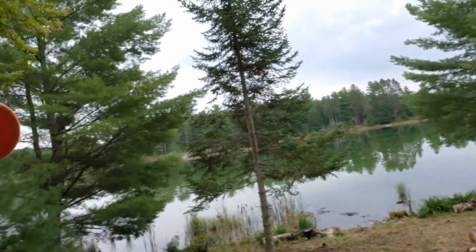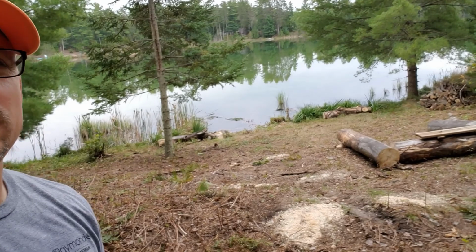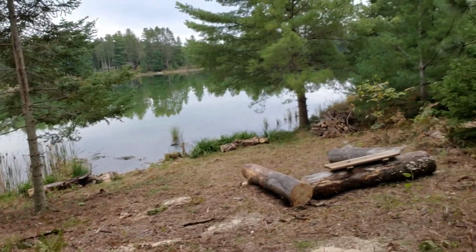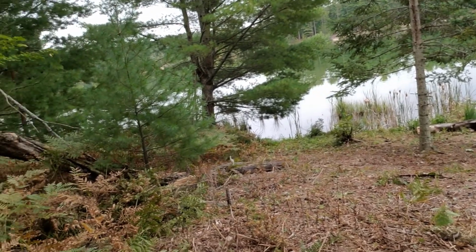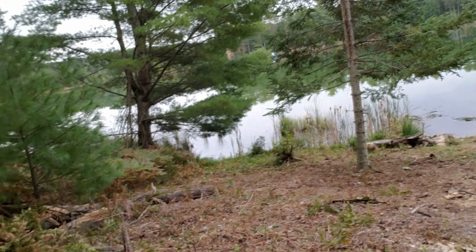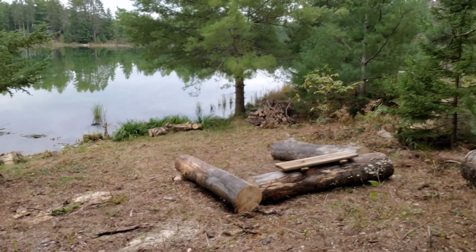So, a drastic difference. Let me scoot up here. If we're down by the lake, you can see here, just come down the trail. Walk around here. Got a fire pit put in, even with a flat seat on it that I found. Got all this area cleared out here. Cleaned up some of the pine trees to open things up a little bit. You can see there.